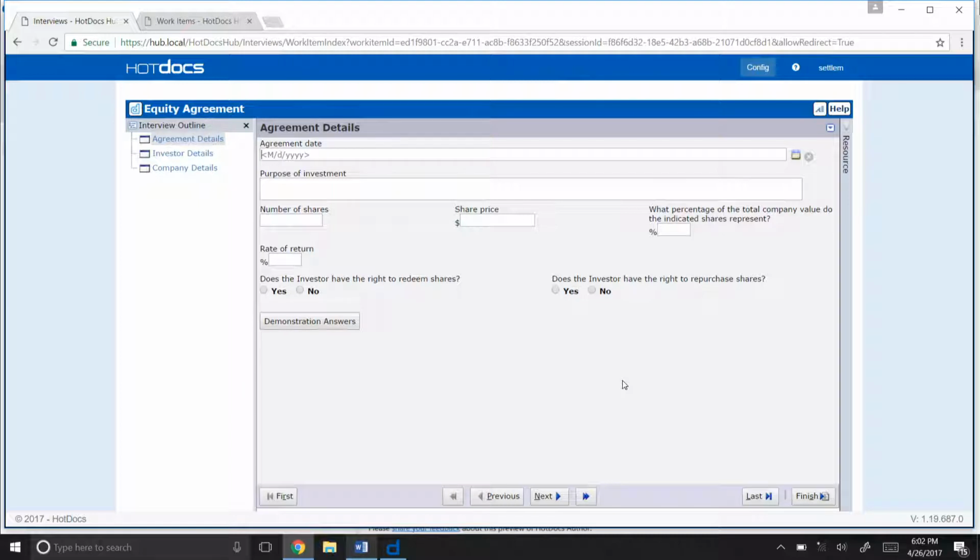Upon launching the interview, Emma is presented with a dynamic questionnaire that allows her to answer the questions necessary to complete the document. She sees an intuitive flow of questions that are determined by the business rules and logic in that document template, and she simply answers the questions. She might start by typing in an agreement date or selecting it from a calendar icon.